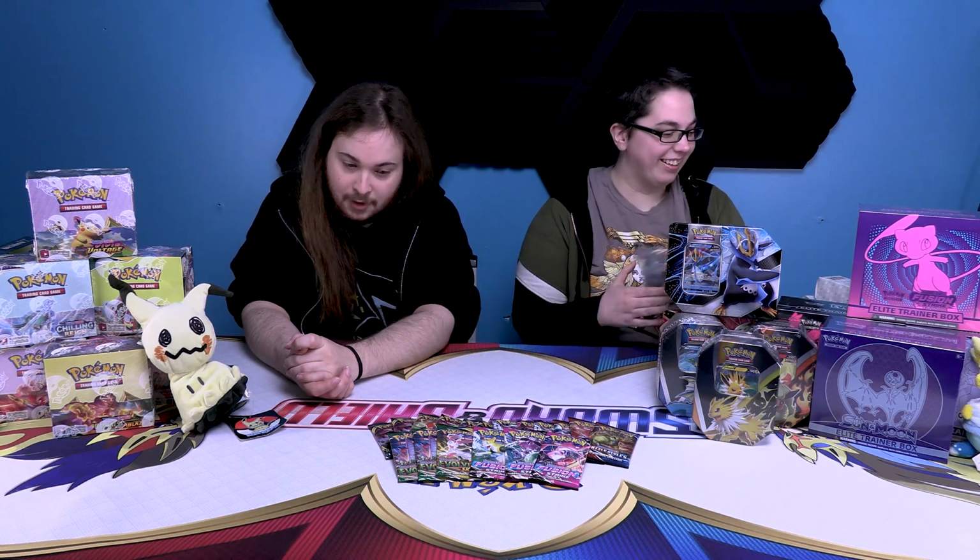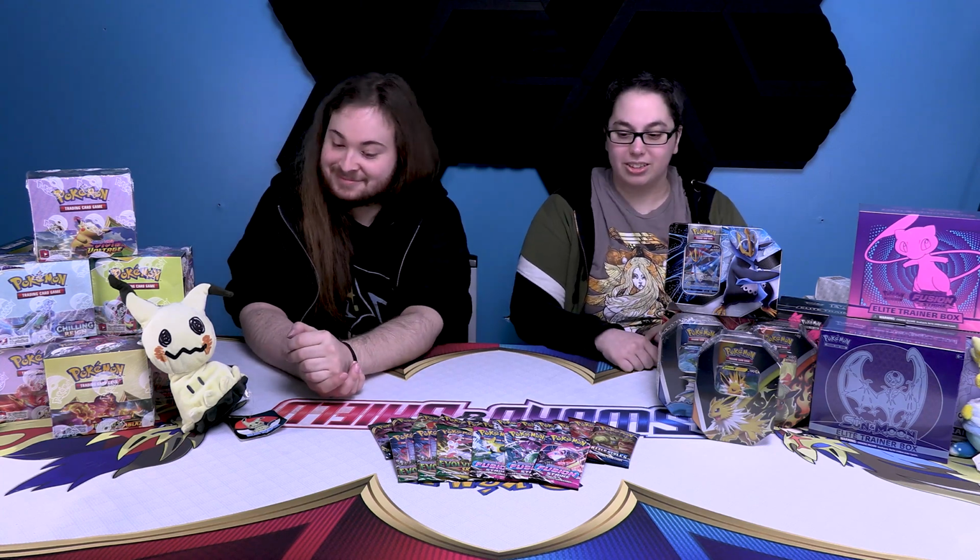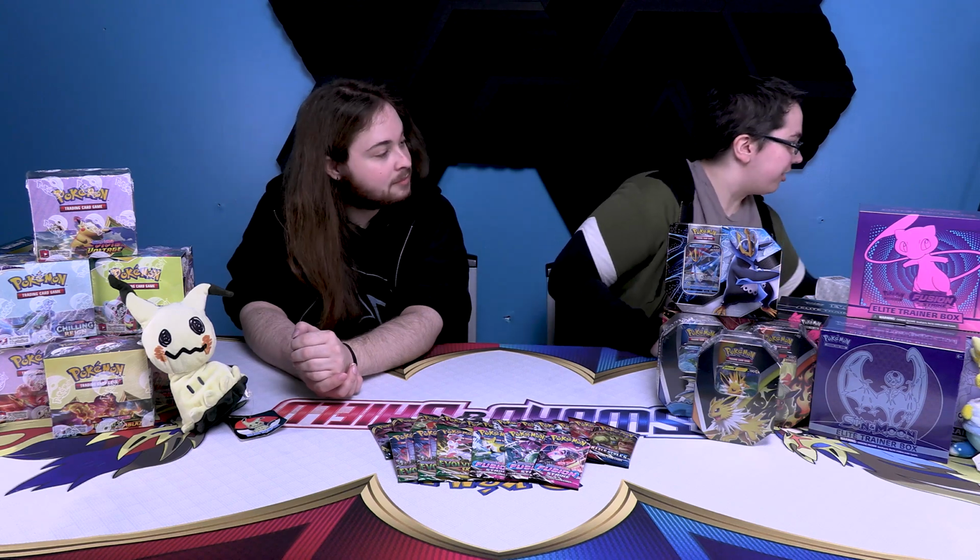Just keep your cards safe. We have heard of way too many base set 1 Charizards that got a little beat up playing on the concrete on the playground. I definitely have my own cards back from when I was a kid. I didn't know any better, so I always sadly look at those.